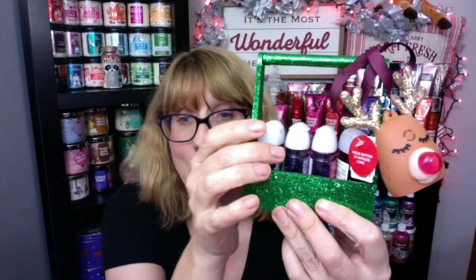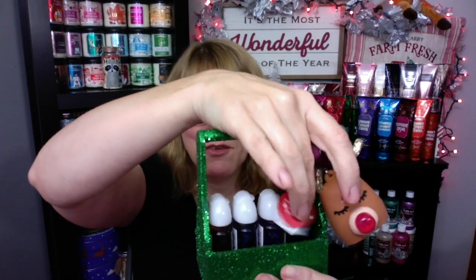They fit 4 PocketBacs. Like, oh my gosh. It's like this thing was made for PocketBacs. Check it out. Is that not amazing? And then I took a ribbon. I need to get more Bath and Body Works ribbon, by the way. And I tied my little Bath and Body Works reindeer PocketBac holder onto here.